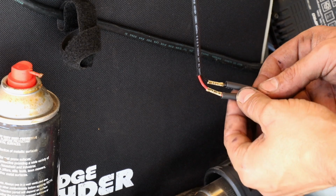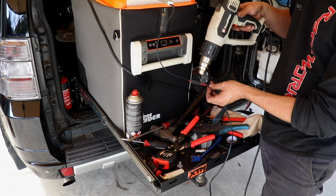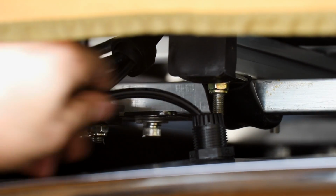Setting up camp at night is never fun, so I'm installing some LED lights to either side of the car and also onto the tailgate. Each wire is crimped and routed through the roof via a watertight bulkhead.